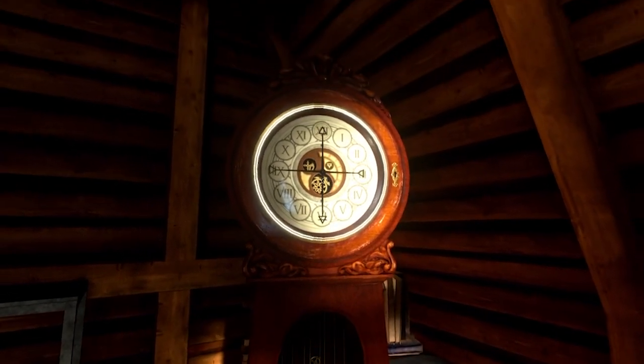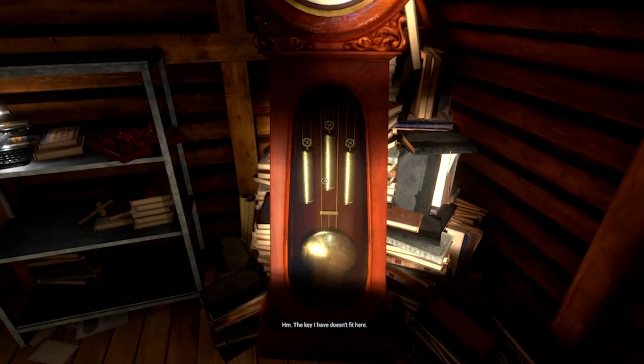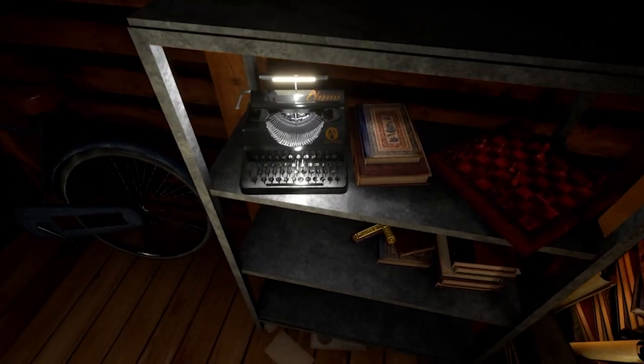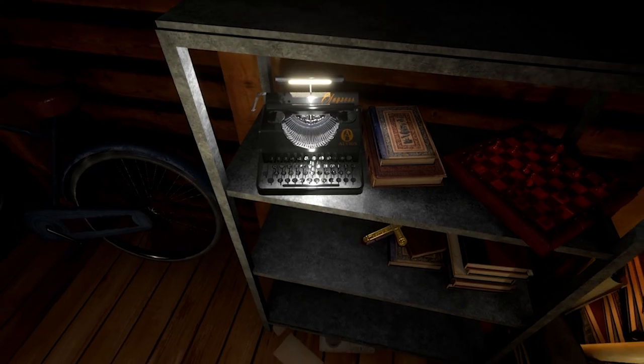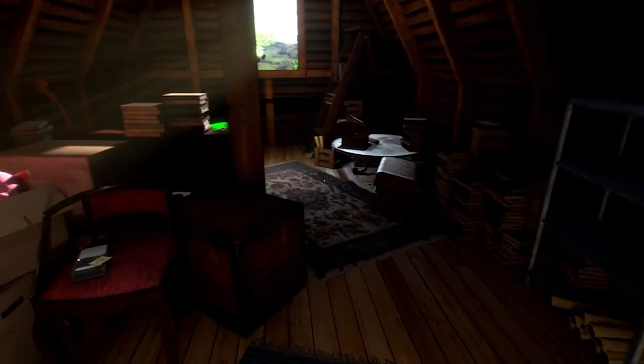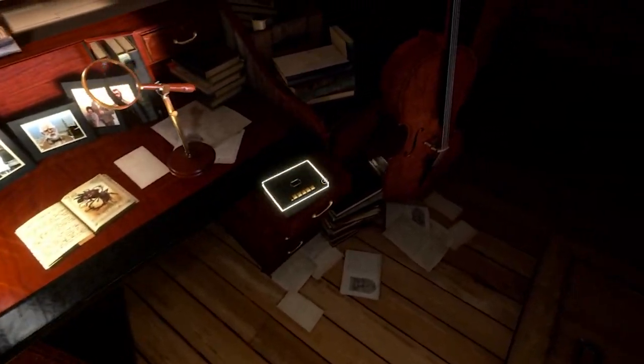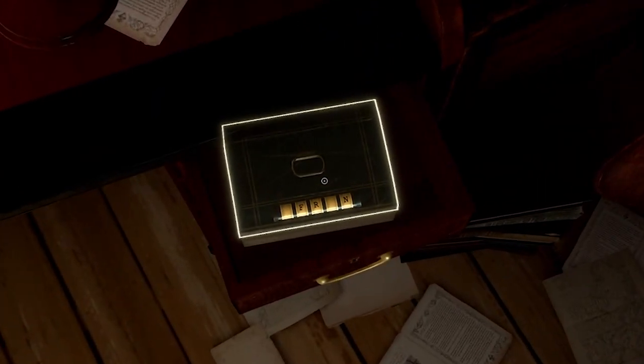Okay, so the key I have doesn't fit here. And we're back to whatever we're doing. So let's maybe instead, can we figure out the text on the box? Can that text that's already on there, those letters, do you reckon those can be moved? Let's give it a shot, eh?